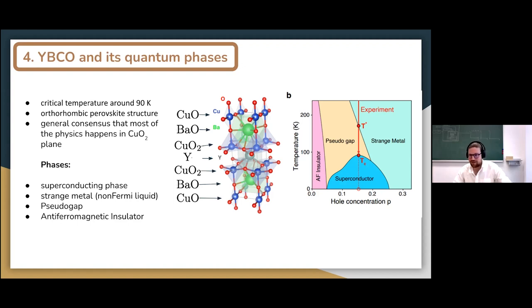And the thing is that the strange metal means that we have some deviations from this Fermi liquid behavior. Of course, you need to go deeper into what it exactly means, what kind of observables you need to measure to say that it's really a strange metal. But this is not important. This is probably a strongly correlated phase, maybe not strongly, but still a quantum phase, whatever it means. Then we have a pseudogap phase.